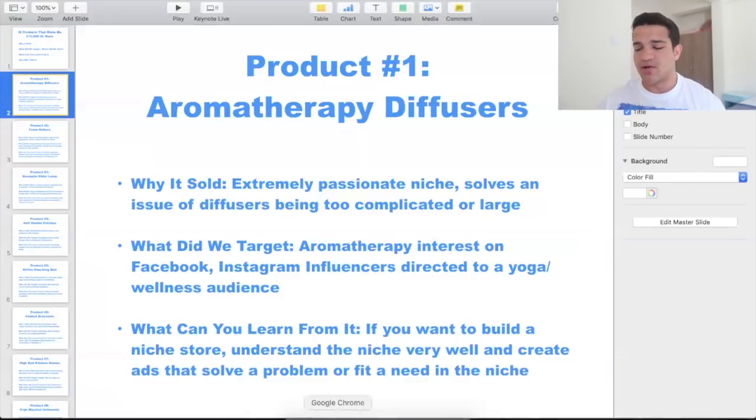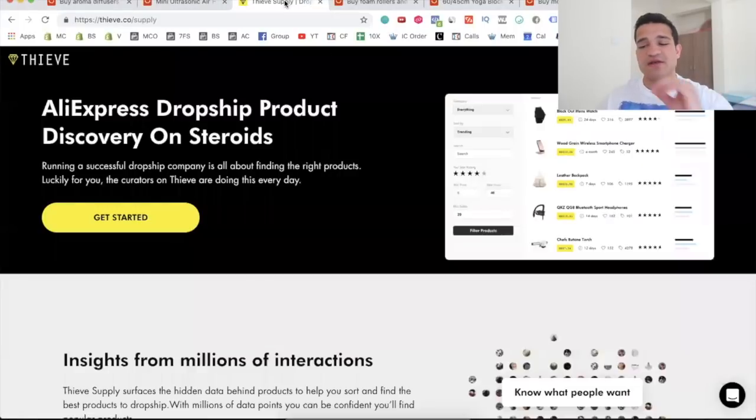This product in particular, I found it with a tool called Thief.co. I do not use this tool anymore. I recommend other tools like AliShark, Pexta, Salesforce. I don't use Thief. Back then I used it a lot, so it was a good tool back then to use.